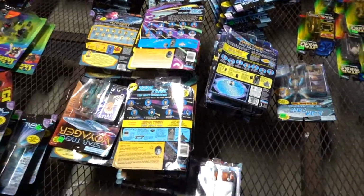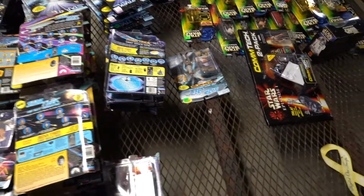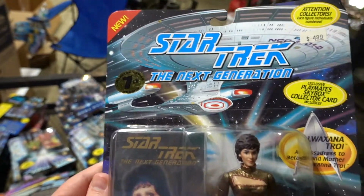Oh my gosh, only like 70 more piles to go. I may have overestimated myself here. Okay, let's keep with it. Oh, I know I had one of her growing up. Yeah, that's Deanna Troi's mother. Collector Series 7.